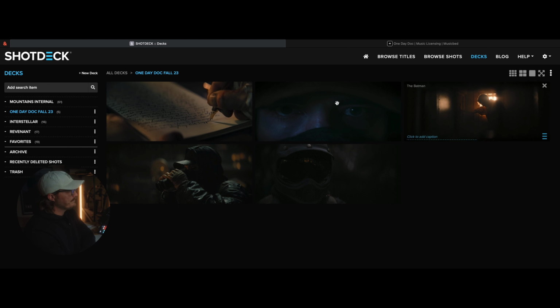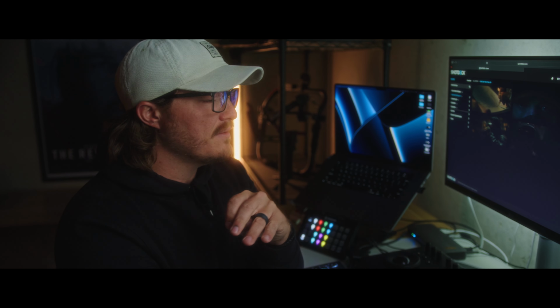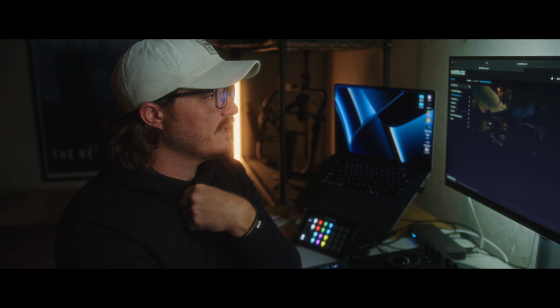So what I like to do is I'll take all of these, I'll save them into a deck, and then I'll show you what I do with them here in a little bit. Next, this isn't necessarily the most important step, but it's something I really like to do.